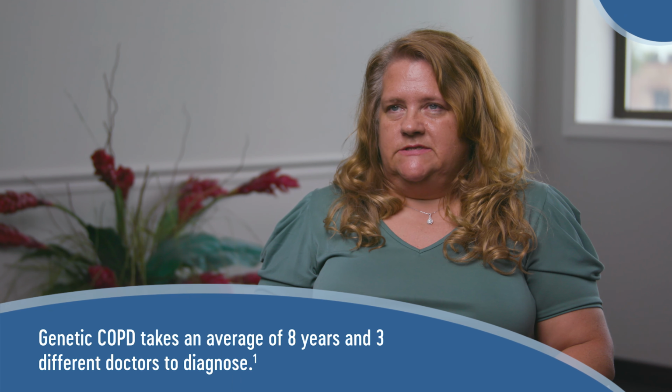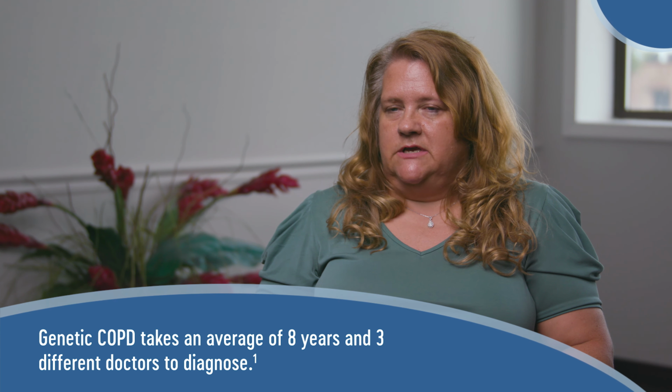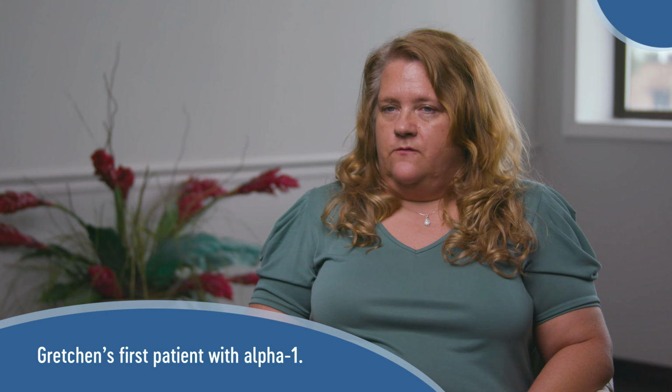Typically, the patients would see between 2 and 3 physicians before diagnosis, seeing their primary care physician, possibly an internal med, and typically not found for Alpha-1 until they reach a pulmonologist's office. I've been practicing probably a little over 20 years before we found our first Alpha-1 patient.